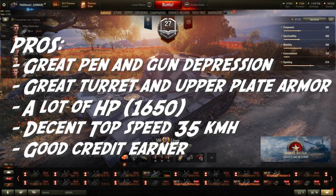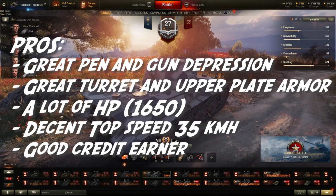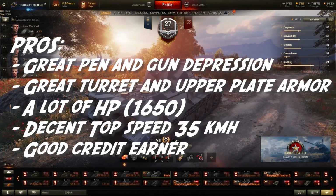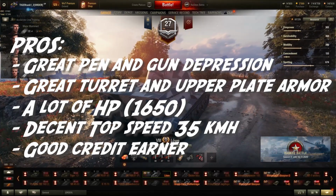a lot of engagements. For its weight, it has decent speed, 35 kilometers per hour top speed, but it will take a while to reach that top speed with the weight that this tank just has. It is 100 tons heavy, it is a German super heavy vehicle. You will not expect it to be very fast, but 35 kilometers per hour is actually pretty damn decent. Overall, I'd say it is a great credit earner and an all-round good vehicle. So if you do end up with a Löwe, it is probably not the worst vehicle to have.